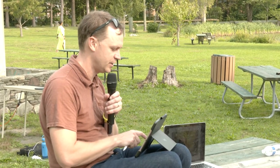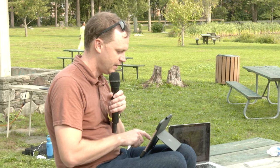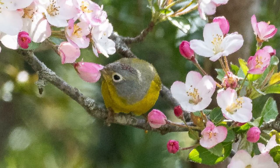But I could have 50 to 100 of them through there. And then what I want to show you here as well is I want to go back to that Nashville warbler. I'm going to show these pictures close because this gets at it; you're going to have dozens of caterpillars in this picture as well.